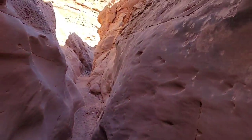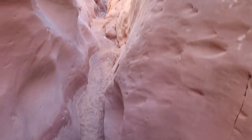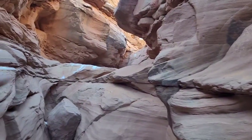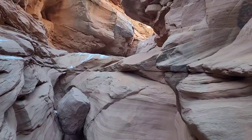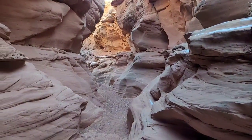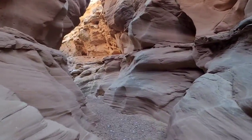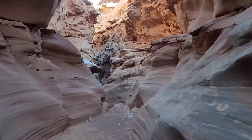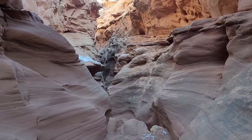Oh god. This is starting to look cool, and as you can see, we're starting to get to some little minor obstacles here. So this is pretty awesome. Okay, so we just descended those two little walls right there, and we are down in the actual slot now. So that's what it looks like going forward. So far, it hasn't been anything all too bad, but this is really, really cool. And you can tell it definitely gets more narrow up ahead there.